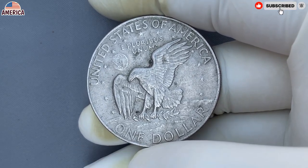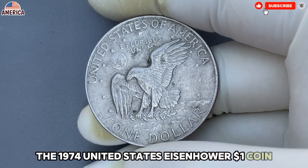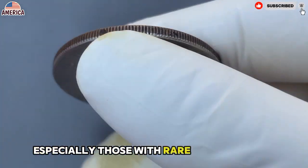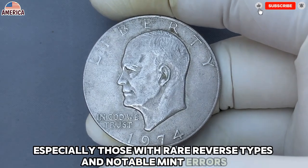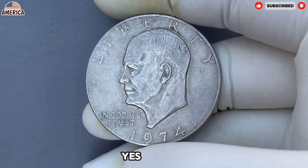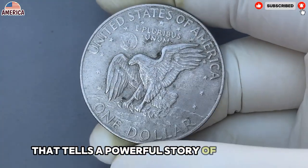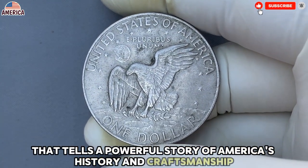To close, the 1974 United States Eisenhower $1 coin, especially those with rare reverse types and notable mint errors, can be worth a staggering $50,000. Yes, $50,000 for a single coin that tells a powerful story of America's history and craftsmanship.